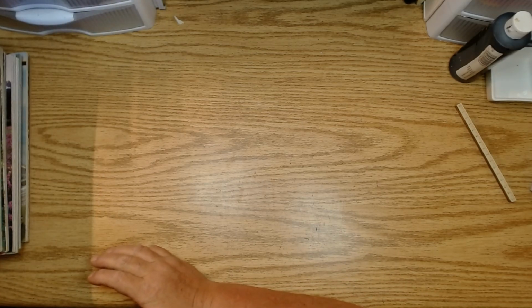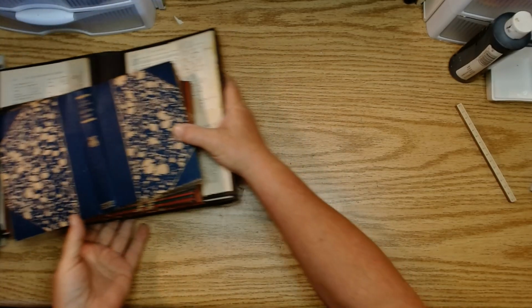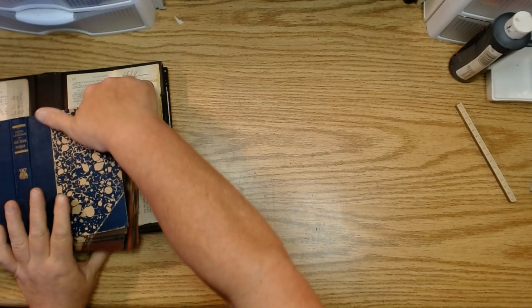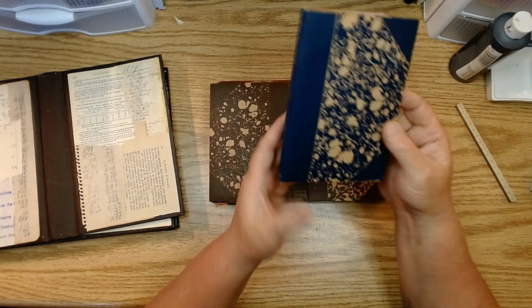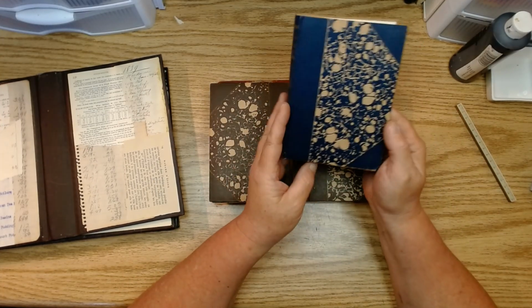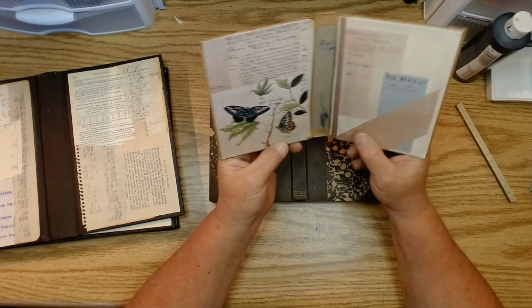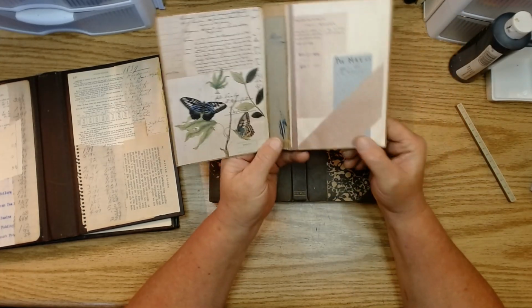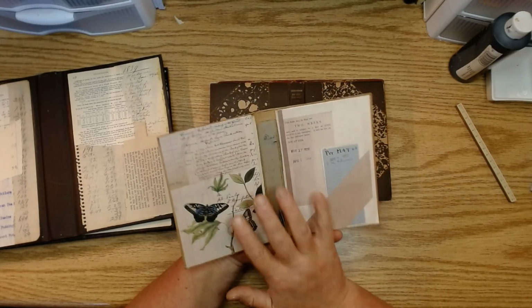So here's where I'm at with journals, okay? I have kind of two series in the works here. I've got some little minis. These are the little French books that I got from Louise. I've gutted them all. And then I just used some of that really cool 49 and Market paper to cover the inside front and back cover.